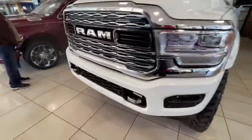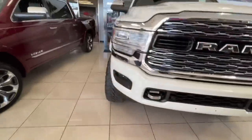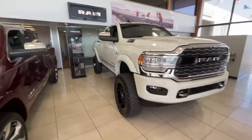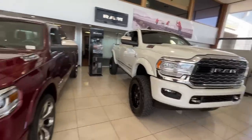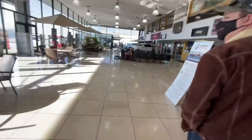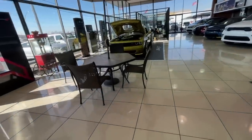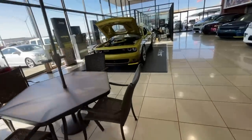nice. Too bad they don't have a sticker on it. I'd be interested. They don't have a sticker on anything anymore, do they? No, so they can see what you're willing to pay for it. Yeah. Oh no, it's got the B on the side. It's got the what you call it?